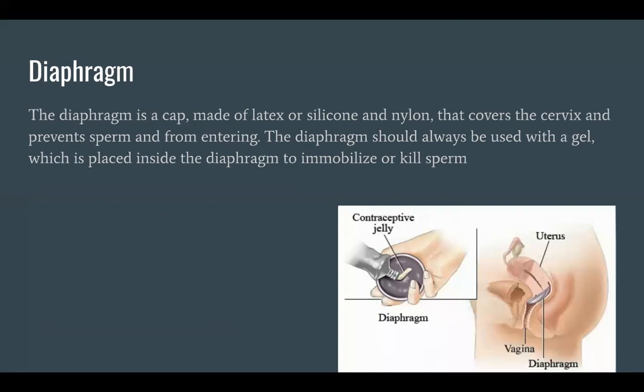Diaphragm. This is a cap made of latex or silicone and nylon that covers the cervix and prevents sperm from entering. The diaphragm should always be used with a gel, which is placed inside the diaphragm to immobilize or kill sperm.